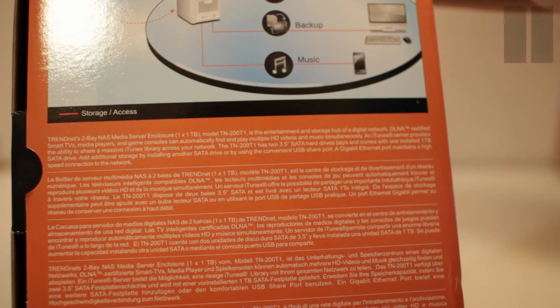TRENDnet's 2-bay NAS media server enclosure model TN-200T1 is the entertainment and storage hub of a digital network. DLNA certified smart TVs, media players and game consoles can automatically find and play HD videos and music simultaneously. An iTunes server provides the ability to share a massive iTunes library across your network.